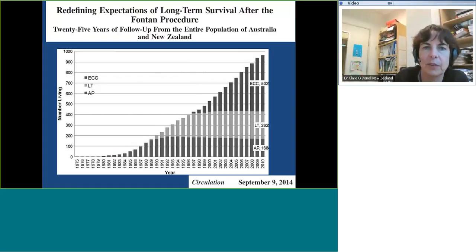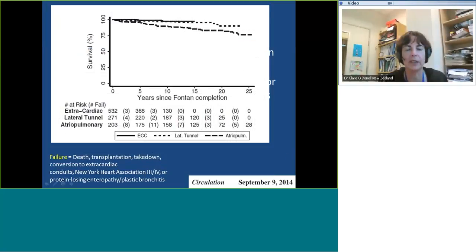So this is the paper that was published in Circulation now about 18 months ago. And these are all the patients who are in this registry, and there are over 1,000 in the registry now. So this is showing you a little bit like the slide I showed you from New Zealand. Here are the oldest Fontans, the atriopulmonary Fontans. And then you see in the 1990s, people are starting to get into doing lateral tunnel Fontans. And then here are the extracardiac Fontans, which are actually now the biggest group in this experience. And I want to talk about this paper a little bit because I think it's got some very interesting things.